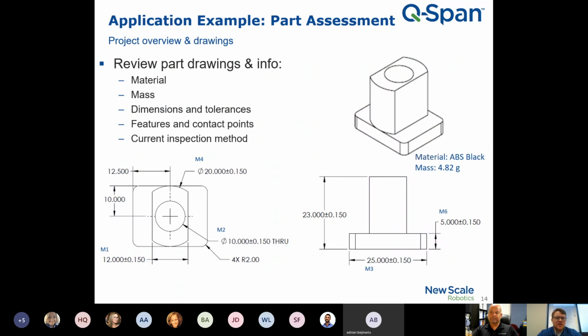So during each part assessment, our objective is to validate our Q-Span measurements to show correlation with your existing measurement method. To determine if it's capable or an acceptable fit for not only measuring your parts, but doing this automation process. So the first step is to review your part drawing, and this is a really good example on screen of a part manufacturing drawing that would give us useful information for this.